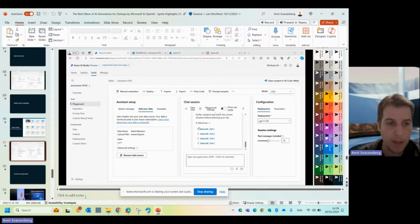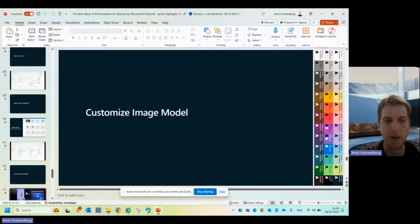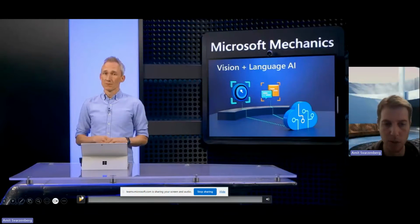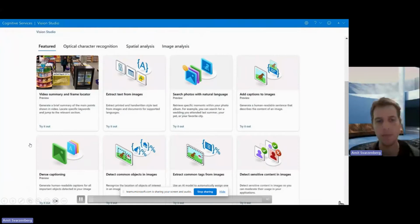Because in the past, if you wanted to create a customized image, it would be very expensive. You would need a lot of images and a lot of videos. But currently, you just need to use 50 images in order to customize what you want to do. Let's see a good example. In fact, let me show you how easy it is to train a custom model using the Azure Vision Studio.